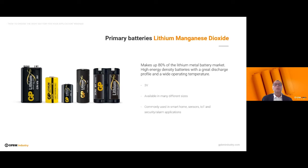Here different sizes are available. If I have to take one of them, probably one of the most common for the applications that we are looking at in the market is the 123A that we are really seeing in smart home, in sensor applications, in the IoT. You have it even in security, in sensors more than security, but sensors can be driven or use the 123A. But then you have several others.